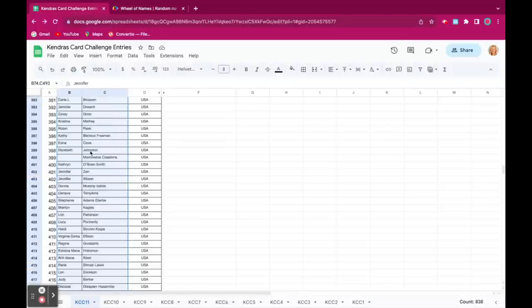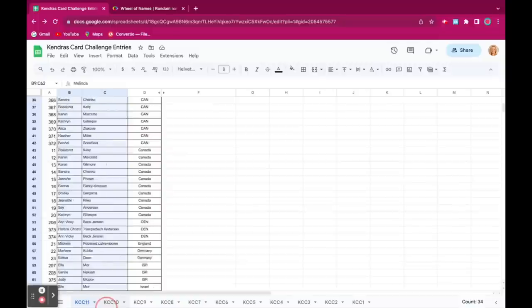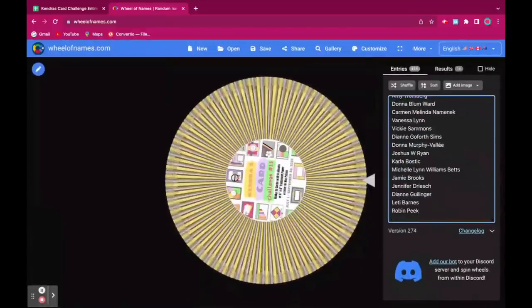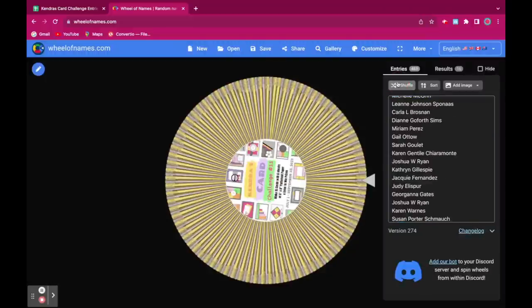Now the rest of these prizes are for anyone in the world. So I'm going to go back over here to the spreadsheet and select all of the eligible entries from other countries. And I'm going to copy those and add those to the bottom of this already super long list over here on the right. Bear with me as I scroll down. Then I will shuffle these up and we'll select our first international prize winner.